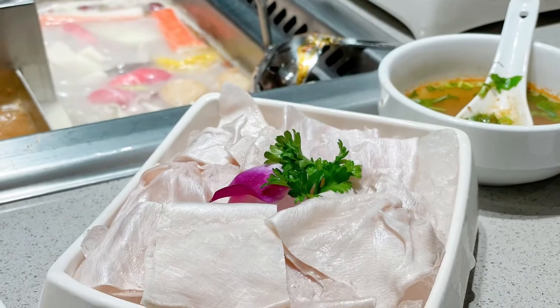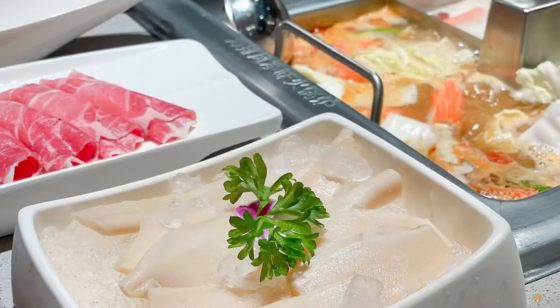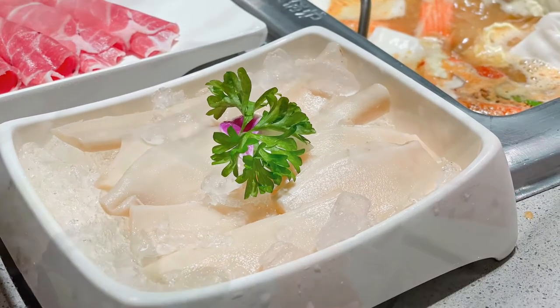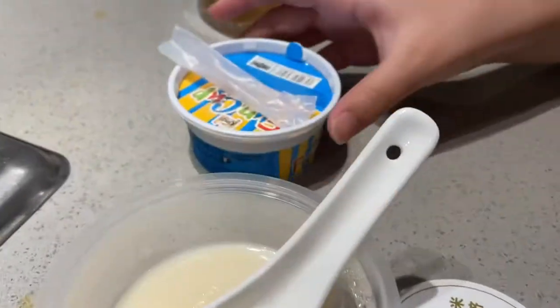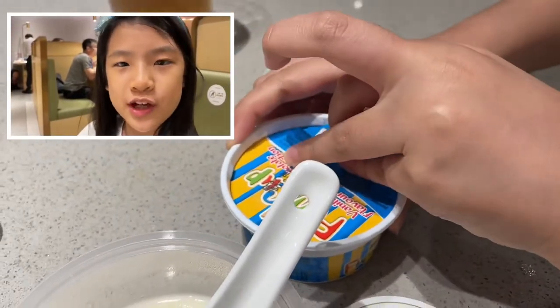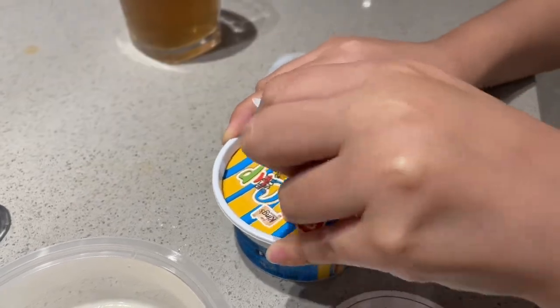My mom loves this fish more. It is soft, gooey and slimy. We've got some abalone slices too. Here, they give you free dessert. You can either choose soy pudding or ice cream.